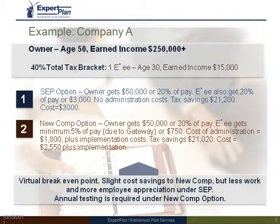There is slight cost savings to the new comp, but less work and more employee appreciation under the SEP. This is where I would say that you probably would lean towards the SEP option, even though you could save a little money under the new comp, simply because it's easier and easier to explain, plus you're benefiting your employee better.